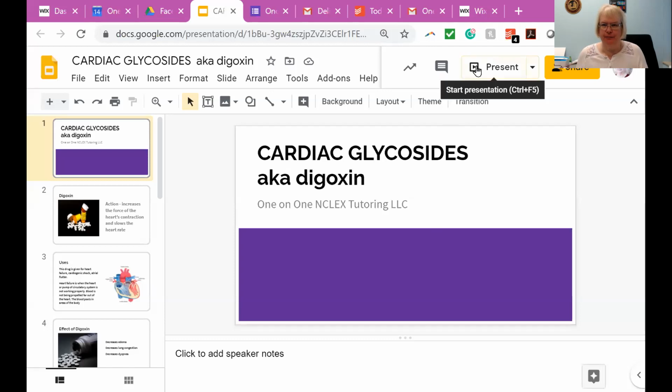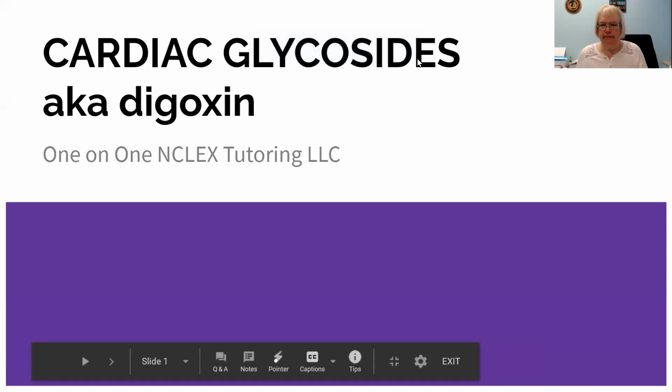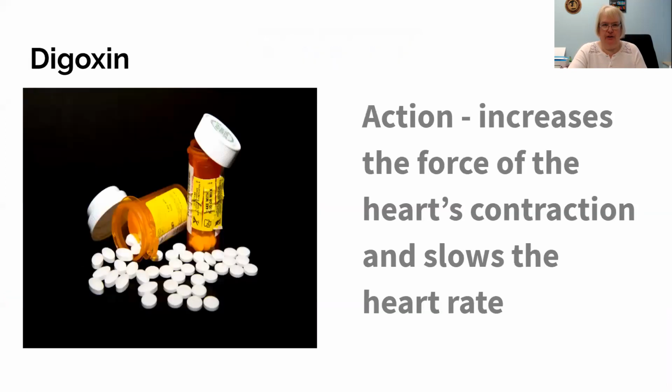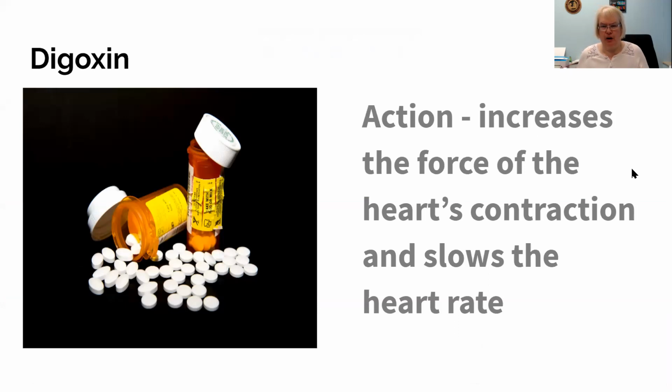We're going to learn about cardiac glucosides today, also known as digoxin. Okay, we are ready to go. If you haven't been with me very long, I'm all about learning the class and then learning about the drug itself. So cardiac glucosides, or DIG, the action is to increase the force of the heart's contraction, and it does that also by slowing the heart rate. It's making the heart work smarter.